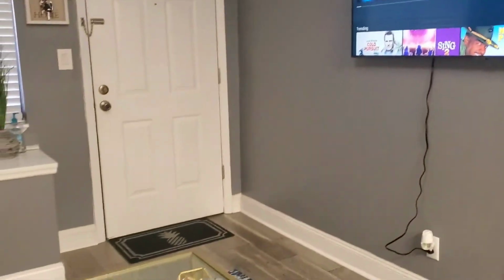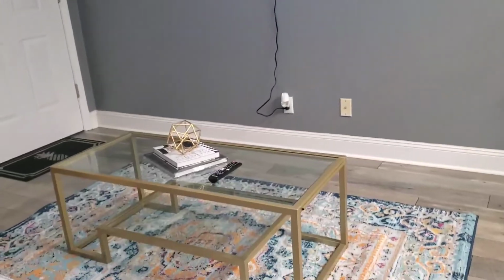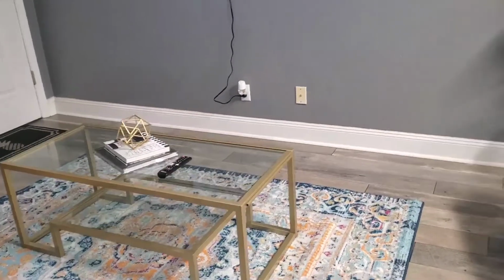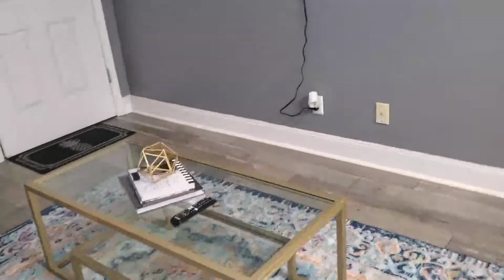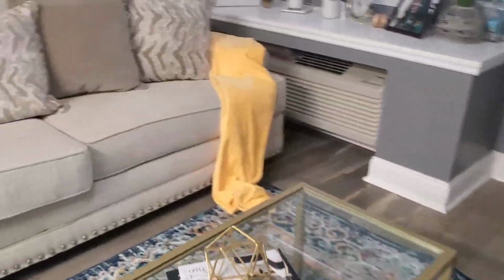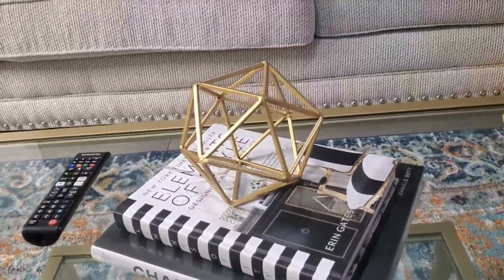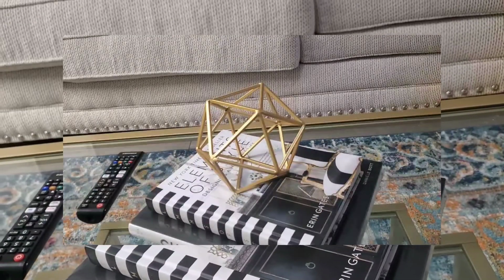Now I'm going to show you guys the center table. This beautiful center table, I bought this from Wayfair. I put the table together by myself, without any help. And that was $148 for the table. This gold metal piece, really love it. I bought this from Walmart the day before for like $9.